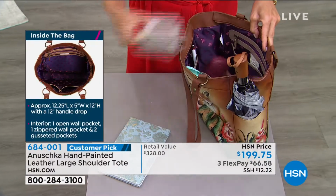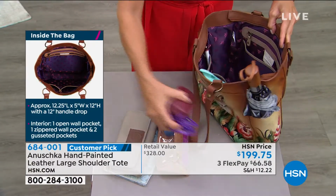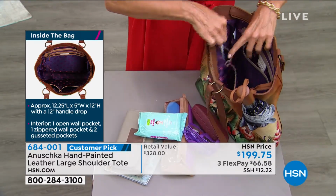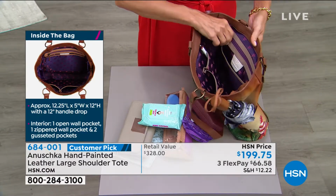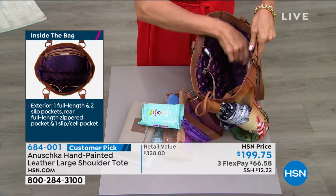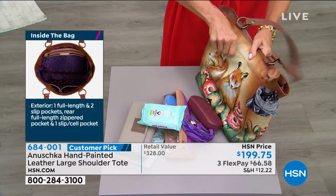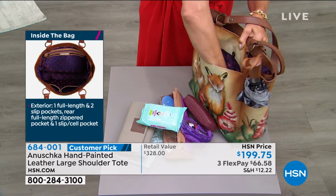And we've got a wallet and a journal and a makeup pouch, and we've got a little sewing kit and sunglasses and pockets for your hand sanitizers, your hand wipes, places for pens. I love that outside, there's a separate pocket here with a zippered compartment as well behind that. So lots of places to know exactly where to go to get your things. Another pocket on the front, and that's a magnetic closure. Look at how huge that pocket is. You can put so much.